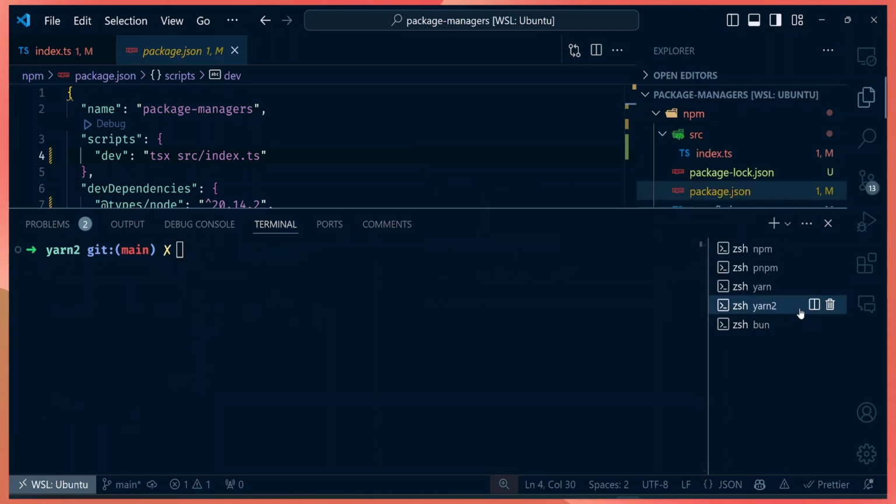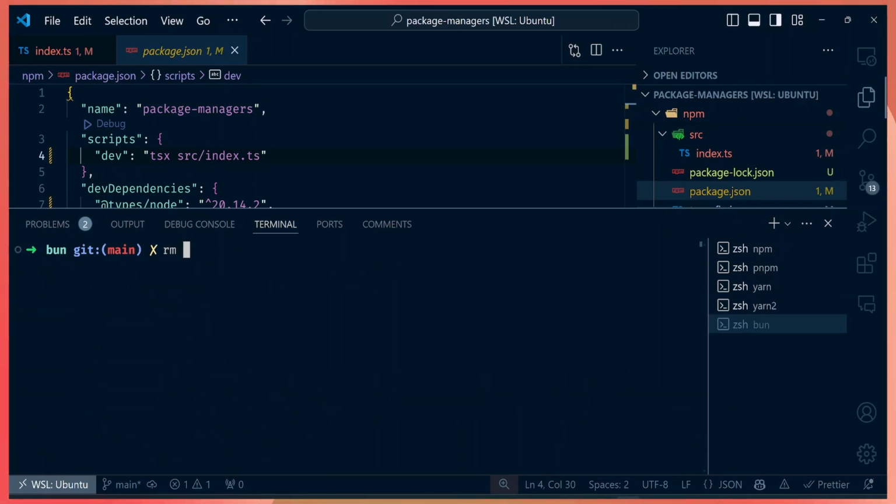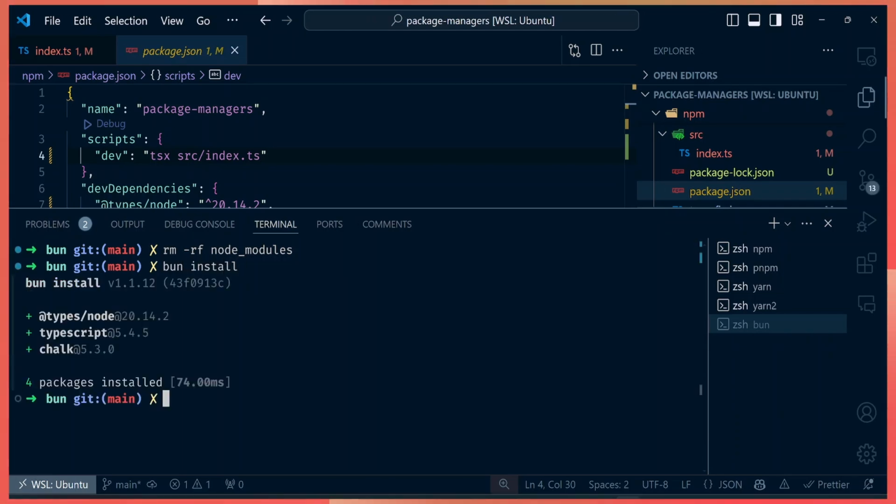Let's try Yarn 2. I'm going to highlight this a little later, but Yarn 2 works a bit differently. It has no node modules folder. So you just run the yarn install command and it knows how to resolve the dependencies. It does it in 2 seconds. That's 4 times faster than NPM. And then finally, we try Bun. So we remove the dependencies and then we install them again. Bun is even faster than all of them. It does it in 74 milliseconds.